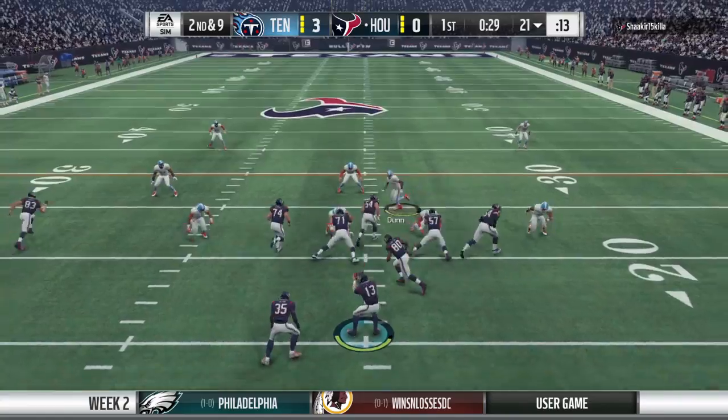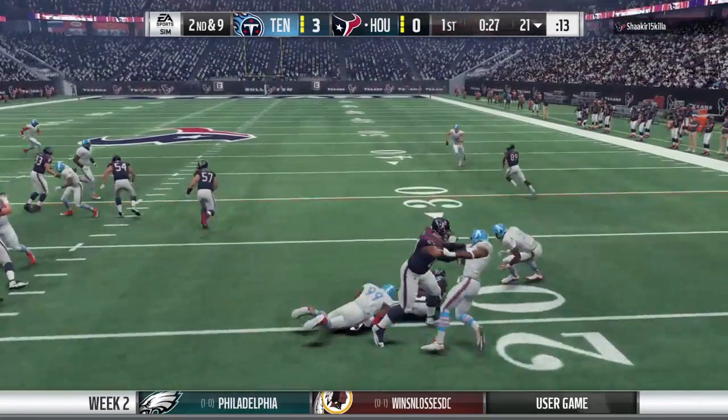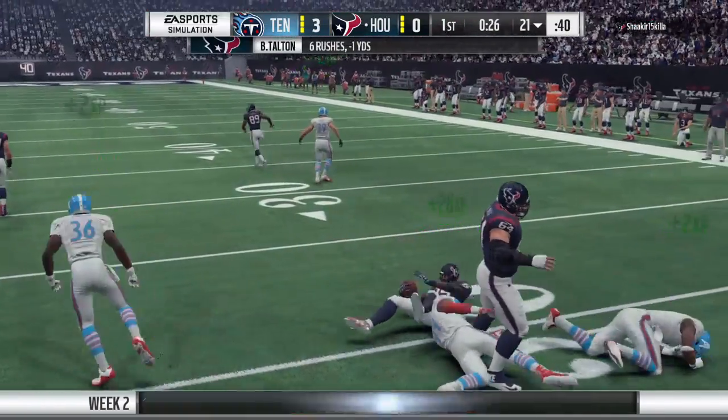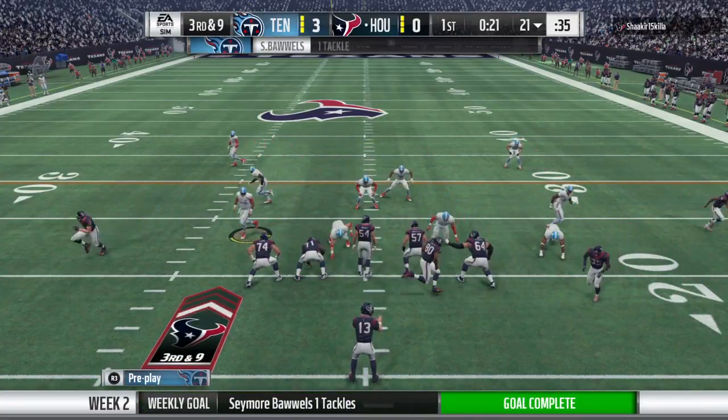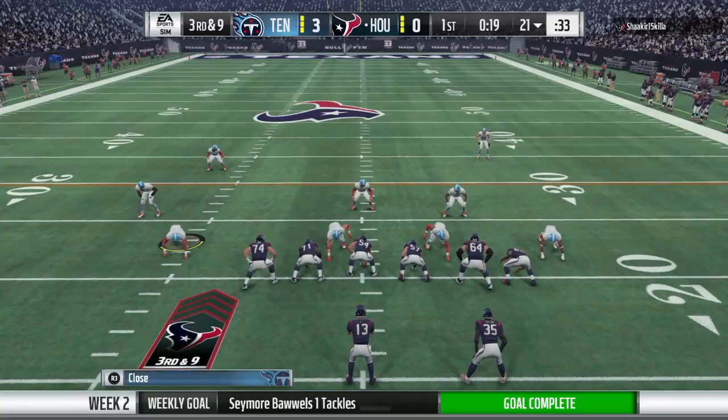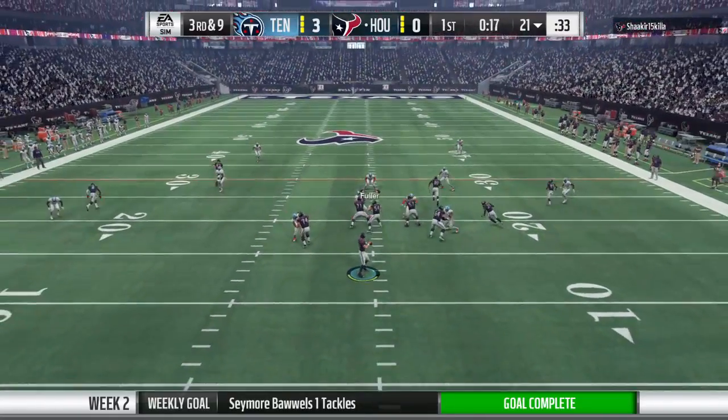All right, here we go. They'll run it now out of the gun. Looking to find a lane, but he can't. Reined in at the line of scrimmage. No gain on the play there, so that doesn't help. Now they're looking up at a 3rd and 9 situation.